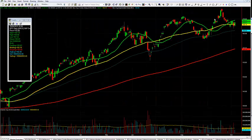Over on the S&P, pretty messy looking chart here this week. We're just stuck right on top of that 50 period moving average, which is at 168.16. We did close up above it here today to end the week. However, next week we do have that 20 period moving average at 169.61 above us.